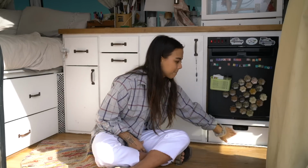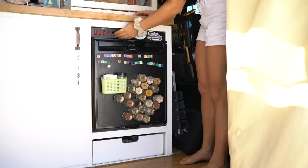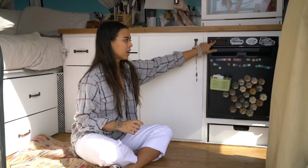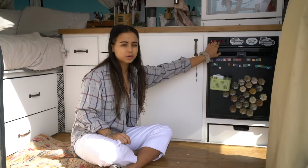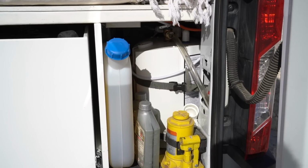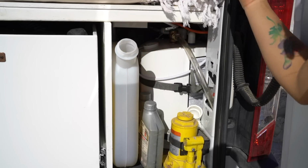So yeah. Above the fridge, I have my switch panels. This controls my water pump. This controls my gray water, which runs underneath my van into a tank reservoir, and then I can drain it when I turn this on, and it just trickles out. The third controls my diesel heater. I have a diesel heater, runs off diesel, obviously. The diesel tank is in the back. I fill up the diesel, and I can heat the van to the temperature I want.